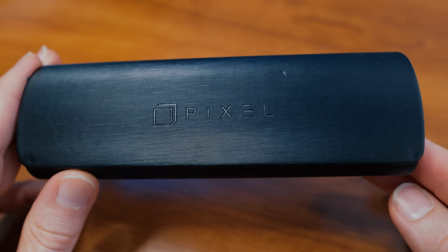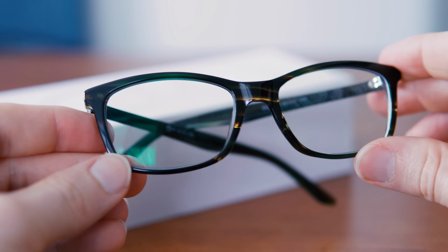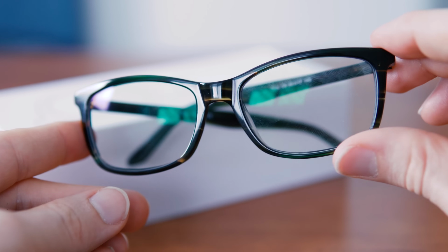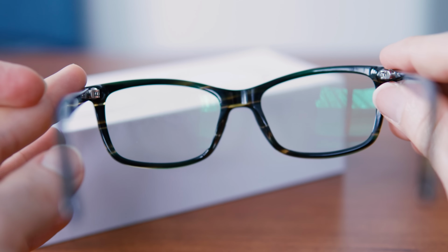The next two in the intermediate range are going to be from Pixel, and another one is called Felix Gray. I've bundled these two together because I find that the quality of their lenses and frames to be very similar. They're hard to tell from brand to brand, but as far as their protection, they offer two different lens styles. Both companies offer a clear lens, with very little yellow coloration or distortion, which blocks around 90% of the light from that high energy visible wavelength zone, which is very good.